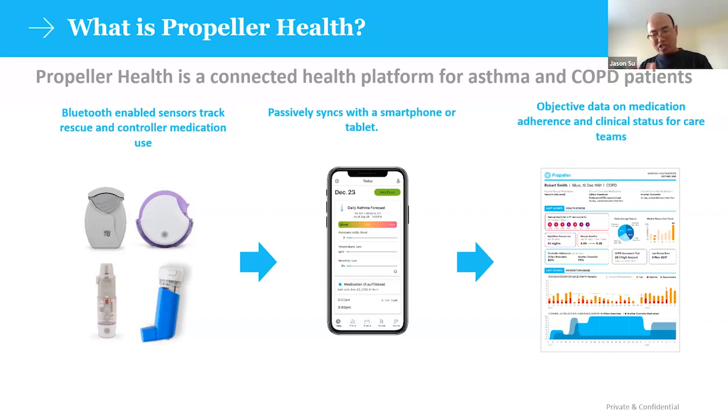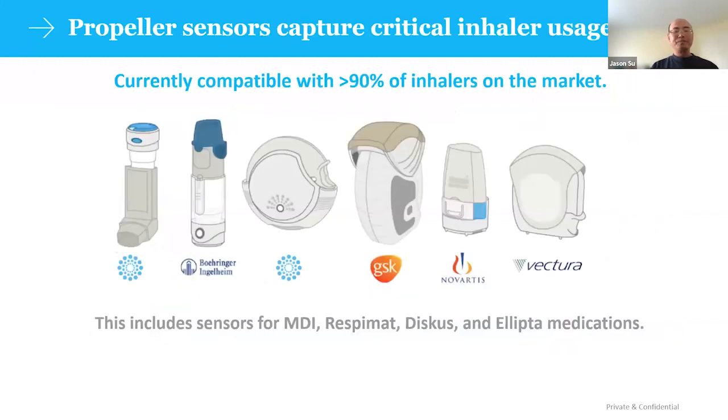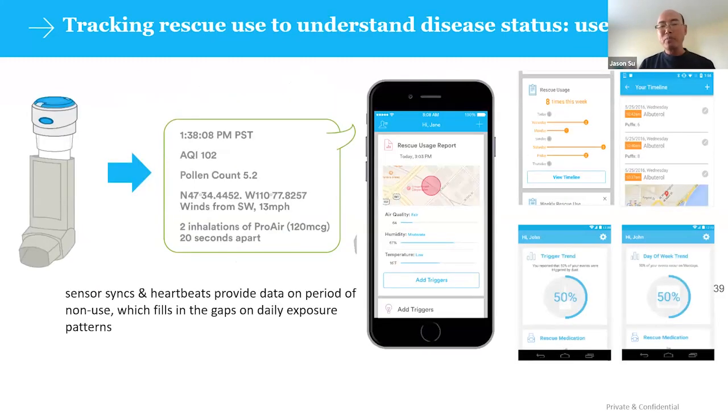For monitoring a patient's symptoms, we are not concerned about the far right part, because that's what Propeller Health does. For us, we are more interested in other things. Before I go into that, Propeller Health sensors, they say, are compatible with 90% of the rescue inhalers. These are the ones that are compatible. But for us, the most important part is that once the patient uses the rescue inhaler, it records the location of that patient through the paired smartphone, right?